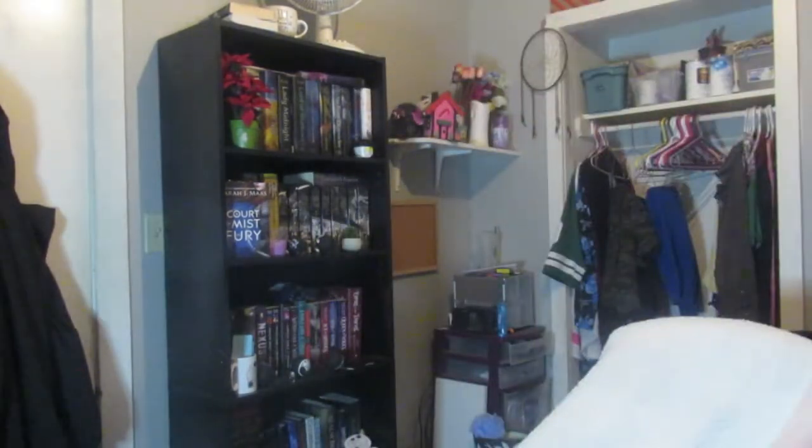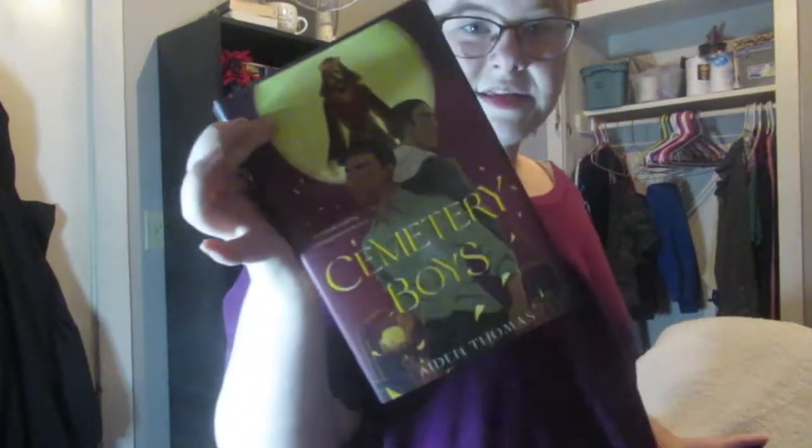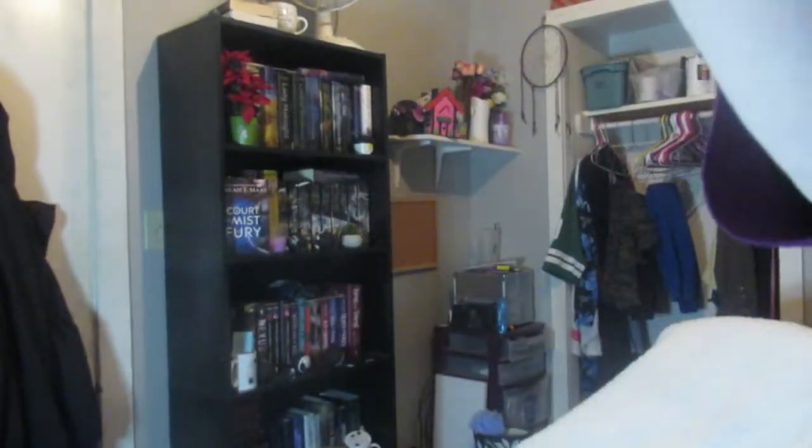B. I'm behind here, don't fall off. Breathe by Sarah Crossan. C, Cemetery Boys by Aiden Thomas. D, I just saw one. D, we're under here. Dreamfall by Amy Plum.